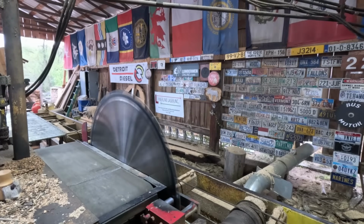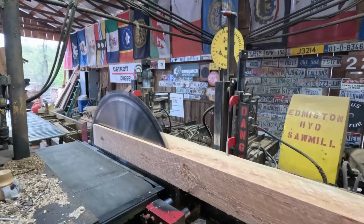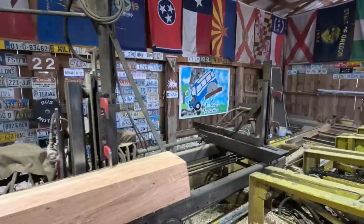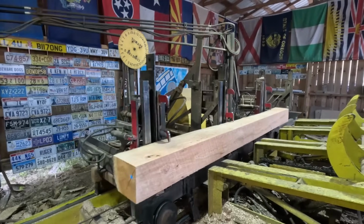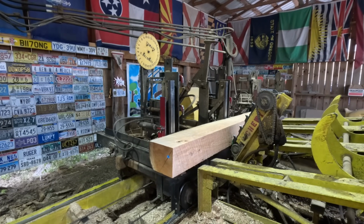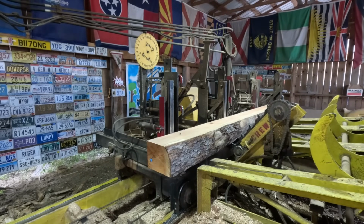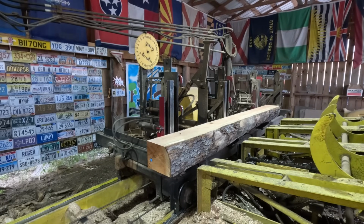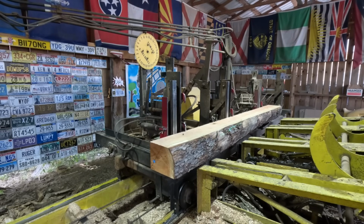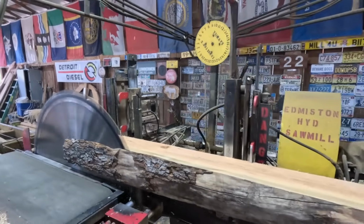Oh, let's just take one more. And I'll just run it down to a 4. That'll work. Don't make decisions. Yeah, there's more to sawing than just running the controls. You gotta have a plan. Let's see. Let's start there. Yeah, we're almost done with your snack.